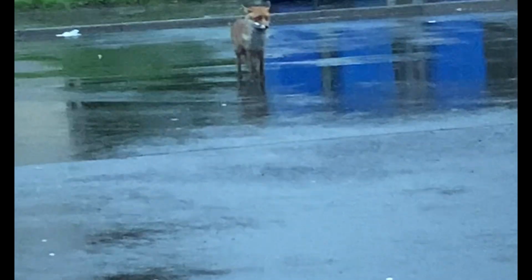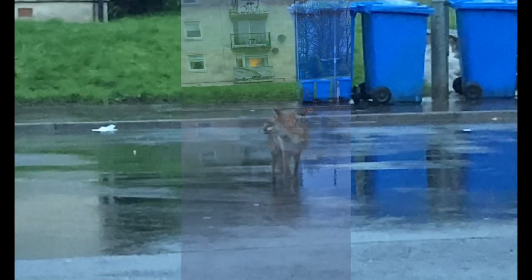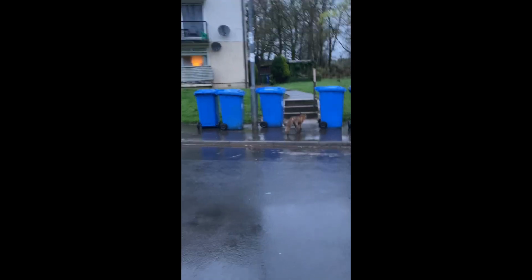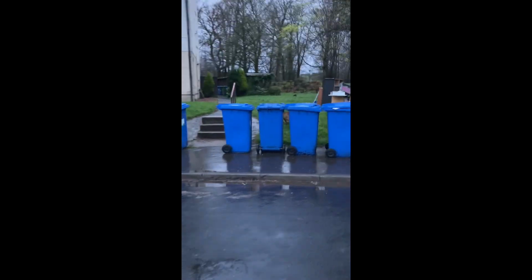Look who's waiting for us getting back from Carrigans. It's Miguel. Hey buddy. I'm not zoomed in at all. We are so close to him. He's absolutely drenched, poor guy. I guess he's used to it.